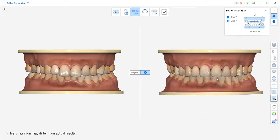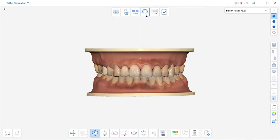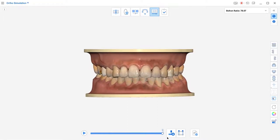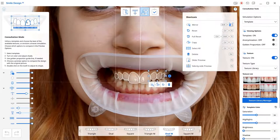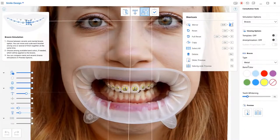And we've developed a few Medit apps to help you step up your consultation game. For example, we can simulate the movement trajectory of the teeth of our patient using the Medit Ortho Simulation. Or we can show the patients their potential smiles with Medit Smile Design. You'll just need a picture of your patient for this app. We've taken these pictures of me earlier to see what I might look like with a new smile. I was actually hesitating about getting braces.